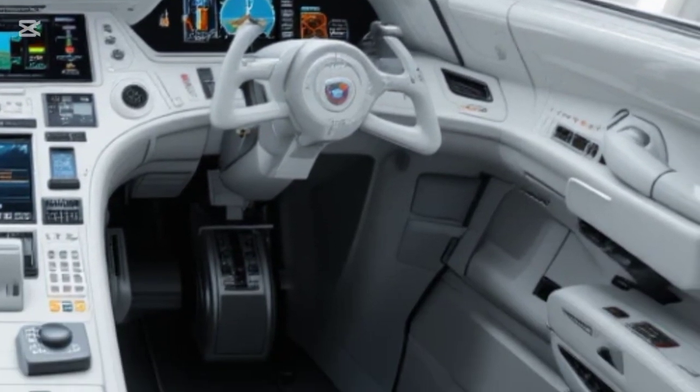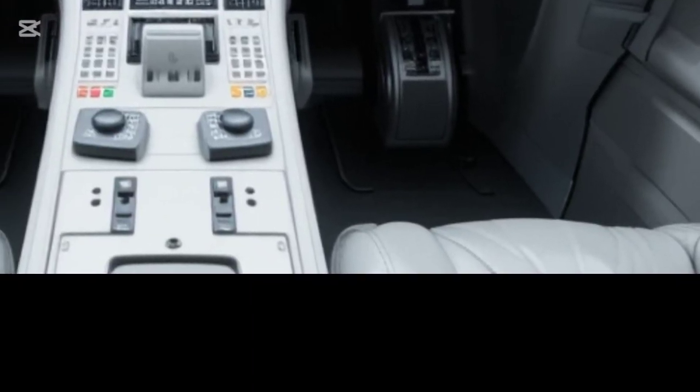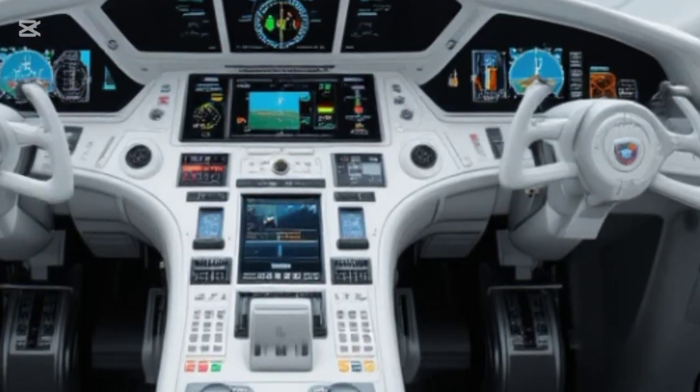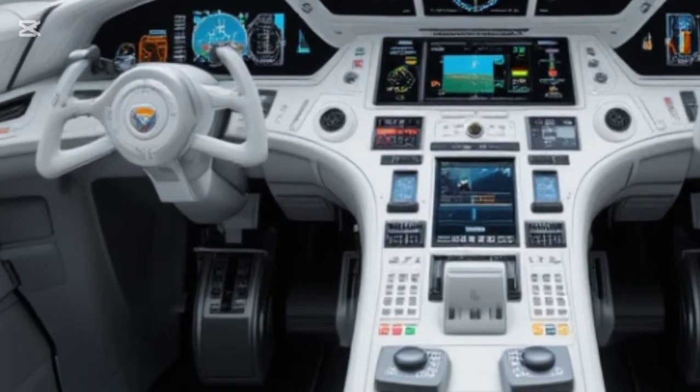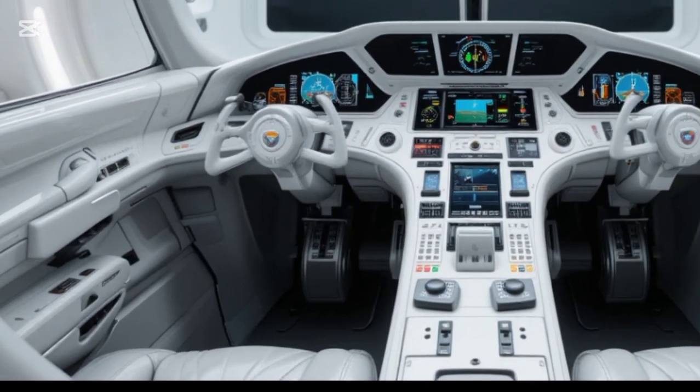The Rafale 2025 comes equipped with an expanded suite of weapons integration. Missiles like the Meteor, MICA, SCALP, and laser-guided bombs are fully supported.